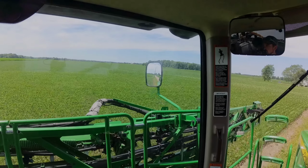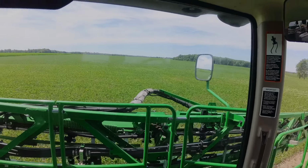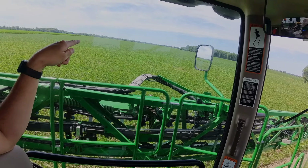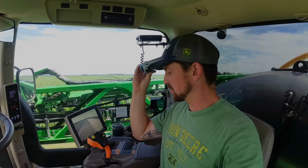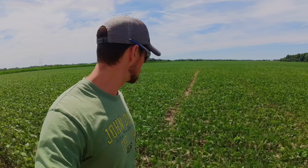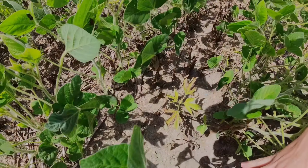Alright, so this is a field, one of the first ones I sprayed the borders of. I don't know that the camera can pick it up, but I can see a very sharp line between the dark green and the lighter green where my spray is messing with the beans. So let's jump out real quick. Let's look at these and see if I can find a water hemp. See if it's working on them at all. Oh, here's a horseweed. It's definitely going to kill the horseweeds.